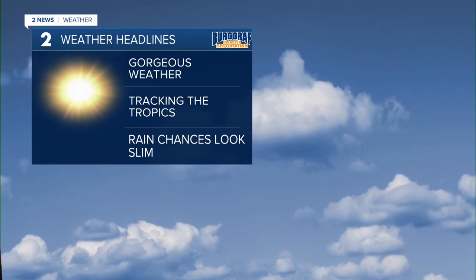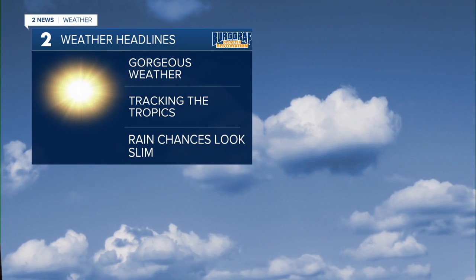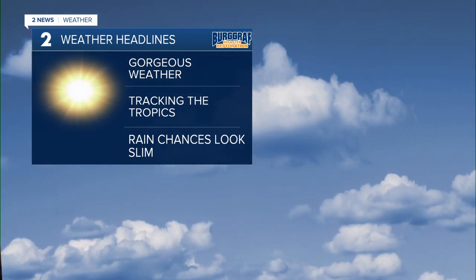Thanks, Emma. Those blue skies behind Emma, just a perfect reflection of what's happening with our weather right now. Oh, we've got some beautiful weather out there. That's going to continue for us tomorrow, too. And I think as we go into the Tulsa State Fair, we're going to be in great shape as well. We are keeping an eye on the tropics. We'll have a look at that here very shortly. And our rain chances, well, continue to look fairly slim.